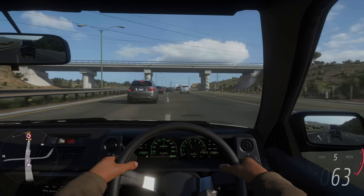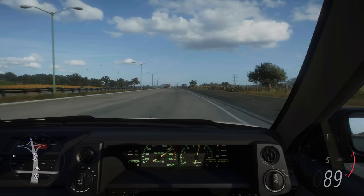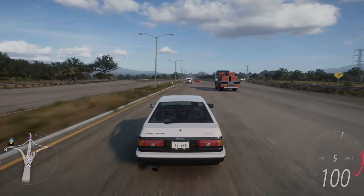How incredible is that? Now, you can't hear it on the exterior camera angle. You need to be in the cockpit camera angle or this one to hear it. But yeah, how amazing is that? This is incredible.